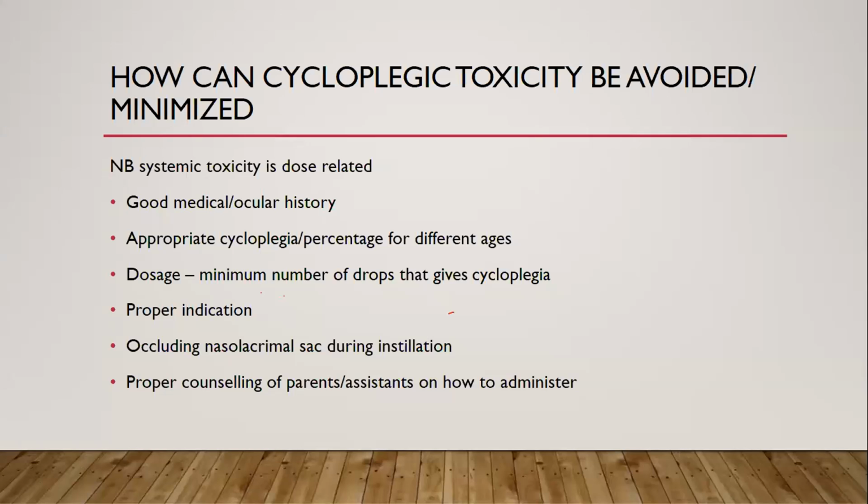If it's atropine, we tell them not to exceed the dosage. And if they exceed or if they don't put it in an appropriate way, then the children might end up having this toxicity. So when they are explained to, they are very cautious when they are administering the cycloplegics.